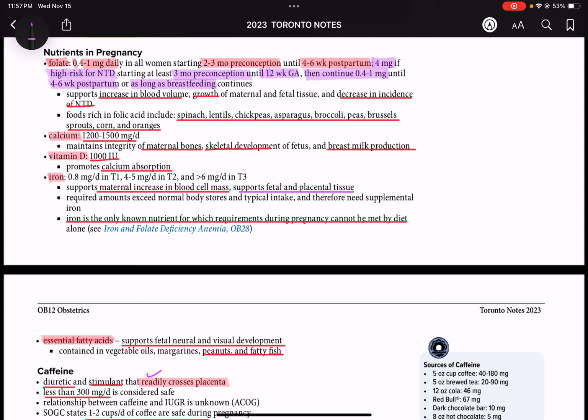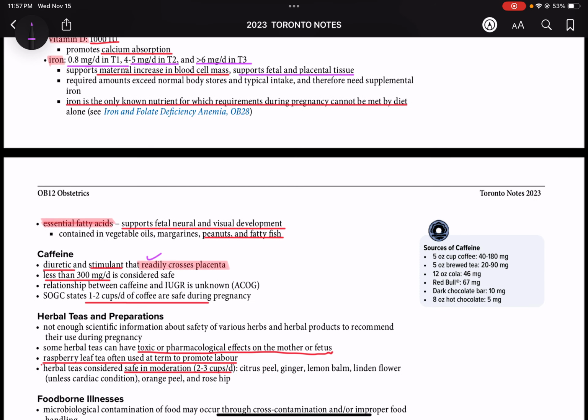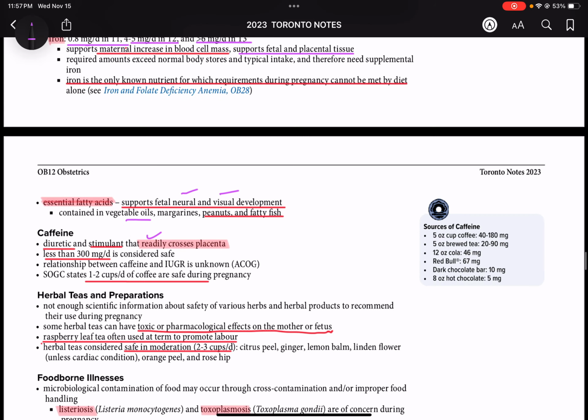So it is pretty important to take, starting from the first trimester, start taking almost around 1 milligram per day, then 4 to 5 milligrams per day, and then more than 6 milligrams per day in third trimester. So it varies from trimesters. And then we have essential fatty acids that support fetal neural and visual development. It might be possible that it's included in the vegetable oils and margarines and peanuts and fatty fish.